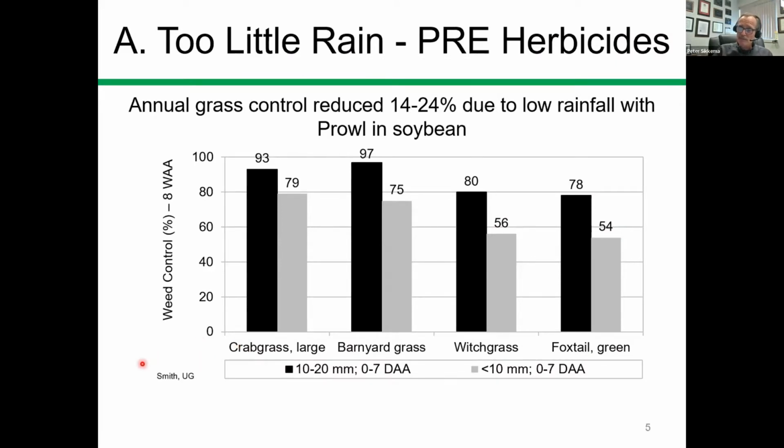Just to show you some data to support what I just said, this is some research from a previous graduate student in my program. Her name is Andrea Smith. Here she was looking at annual grass control with Prowl. The black bar graphs is where there was more than 4/10 to 8/10 of an inch, or 10 to 20 millimeters, of rain within 1 week of application. And notice the weed control was between 78 and 97%. That's pretty good weed control with the soil applied application of Prowl.